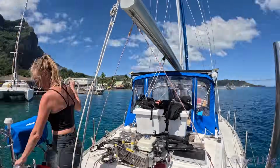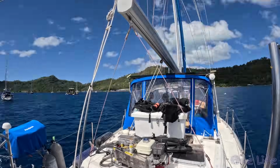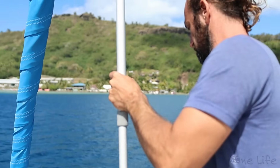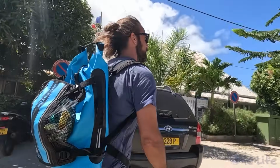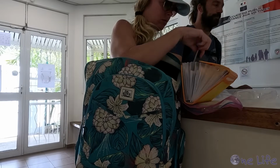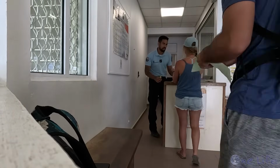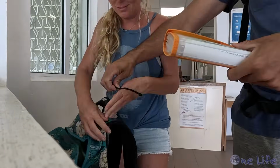So we filled up our water tanks and gave One Life and her gear a good scrub before we headed to a mooring field that was closer to the customs office. With the boat secure, it was time to finish up our last few chores. We reviewed all our paperwork from customs to make sure we were all set for our next port of entry and headed off to finish up our final preparations.